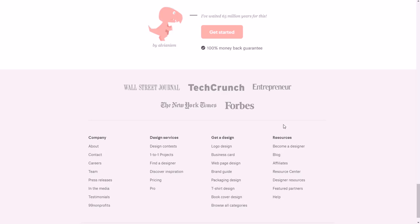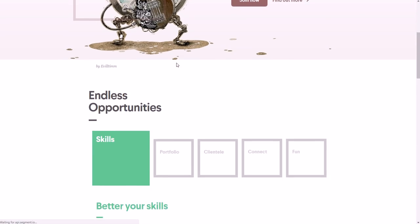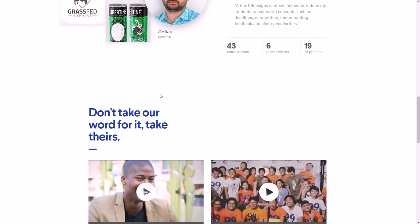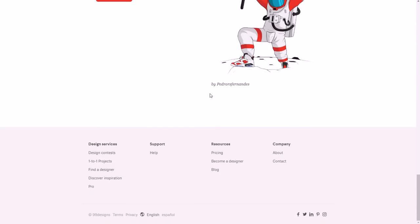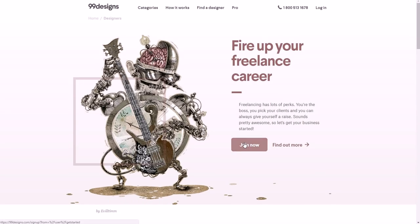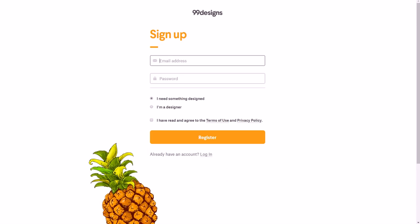So if you want to become a designer, go to the very bottom and click Become a Designer under Resources. And then you'll end up on this page. You can learn more about how this works. You do contests, you can have repeat clients, you can have one-on-one projects, all that stuff. You can read about different people who have done it. You can read the different ways that you make money, and then of course you can join now by clicking this button here and going through that process.